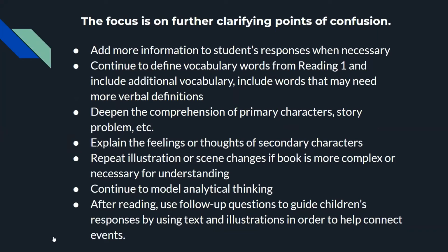So maybe in the first read where you're doing more gestures or tone of voice, this is a time where you can really add a more lengthy definition. And then always refer back to the illustration. So even when you're asking those guided questions at the end, go back to the illustration where Roy is trying to give baby the sheep, if that's the question you're talking about.